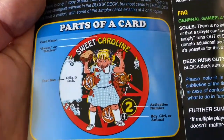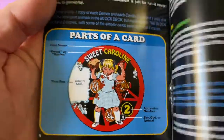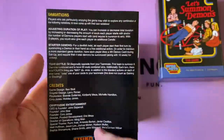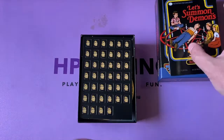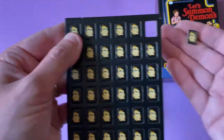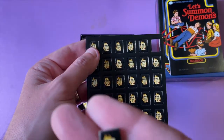Oh, look, Sweet Caroline, da da da. References to Neil Diamond and all sorts. This game's fantastic. Variants as well. Looks like we've got some infernal contracts. You can actually trade in the souls, which is brilliant.